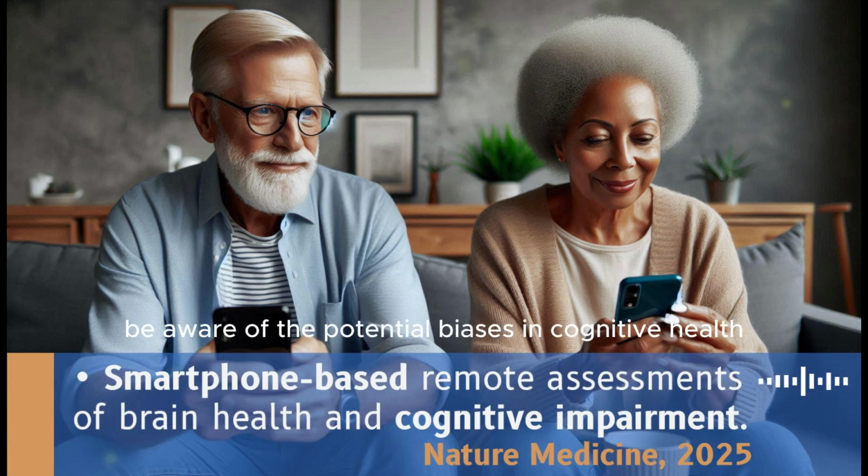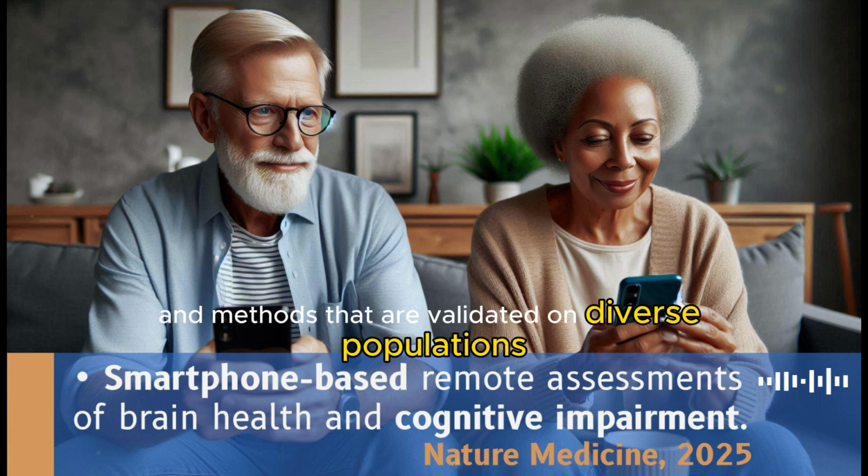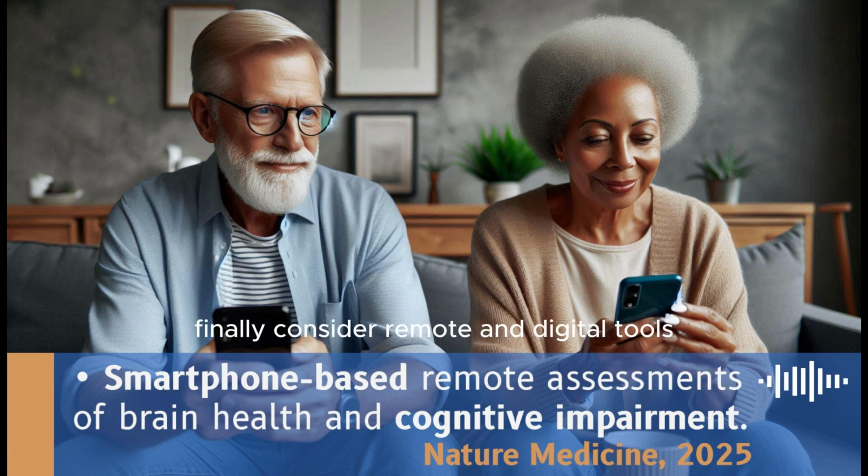First, be aware of the potential biases in cognitive health research and assessments. Second, look for tools and methods that are validated on diverse populations. Finally, consider remote and digital tools to reach a broader range of patients. So that covers diversity and bias.